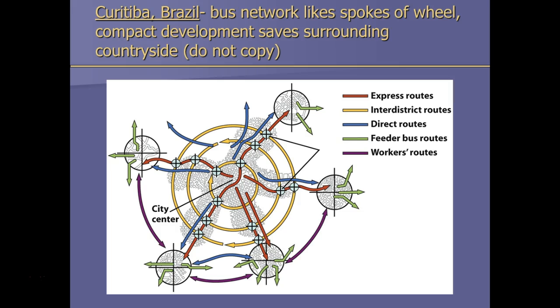Curitiba in Brazil. This is your case in point in your chapter, and this is showing a diagram of using compact development and creating a mass transit system that works, a mass transit system that delivers people where they need to go with the least amount of time spent waiting on that mass transit.